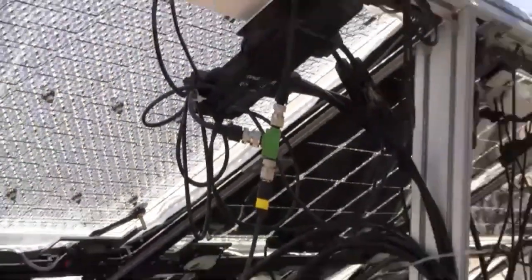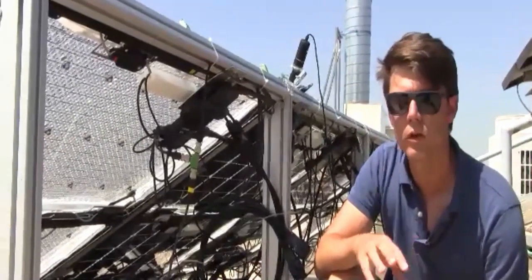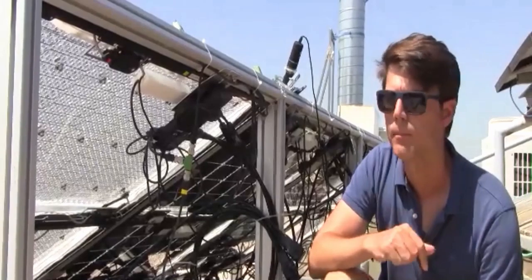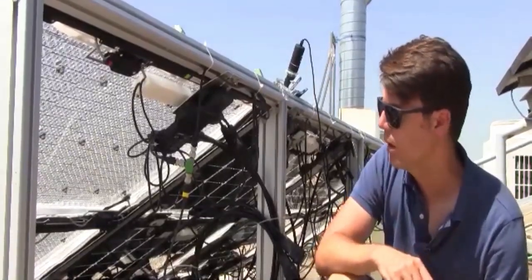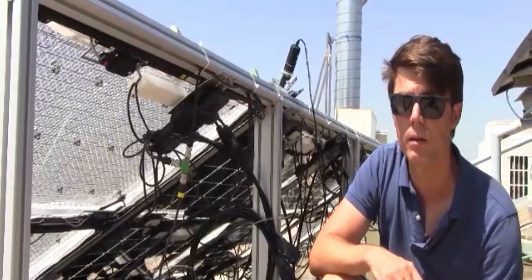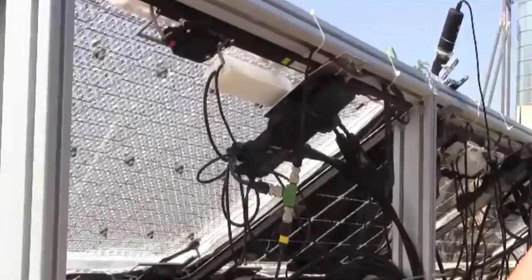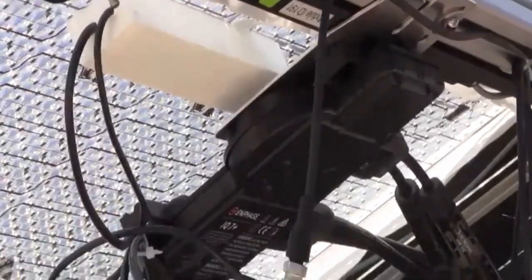That's because the tracking system is monitoring at all times the power produced by the module in order to use a closed loop approach and maximize the power by making small adjustments in the tracking. For this pilot line, we decided to use microinverters to provide a load for the modules and also to then take that energy produced and dump it into our local grid.